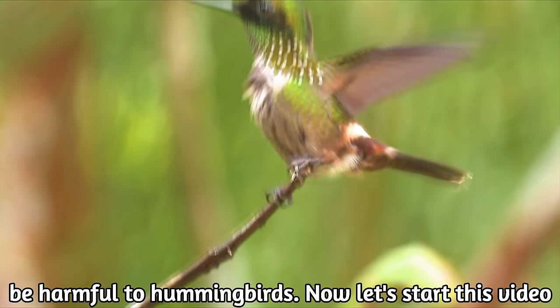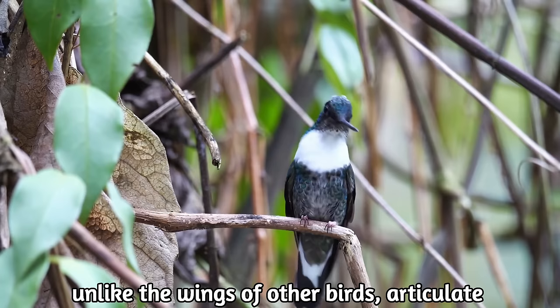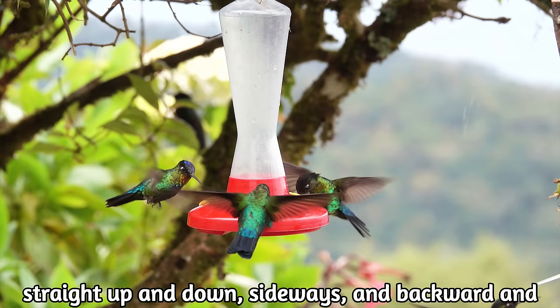Now let's start this video with talking about wing beats and flight stability. Hummingbirds have compact, strongly muscled bodies and rather long, blade-like wings that, unlike the wings of other birds, articulate, connect, to the body only from the shoulder joint. The architecture of the wing permits hummingbirds to fly not only forward but also straight up and down, sideways, and backward, and to hover in front of flowers as they obtain nectar and insects from them.